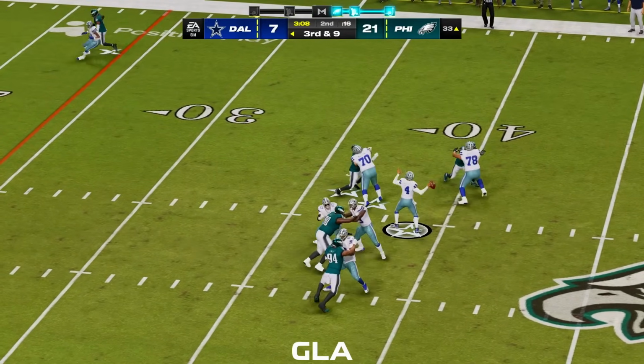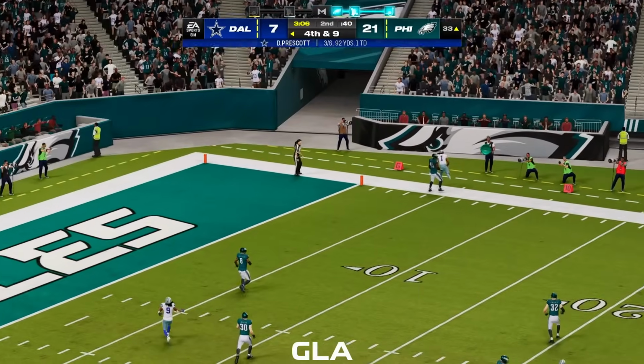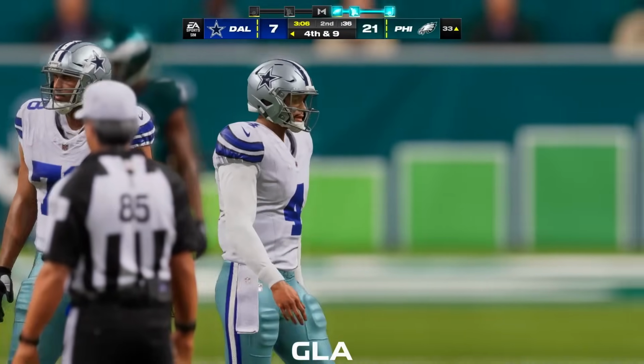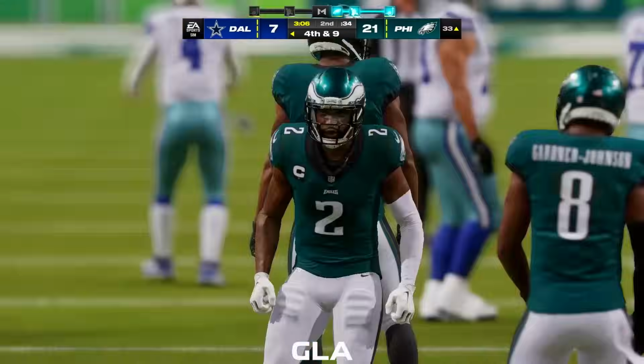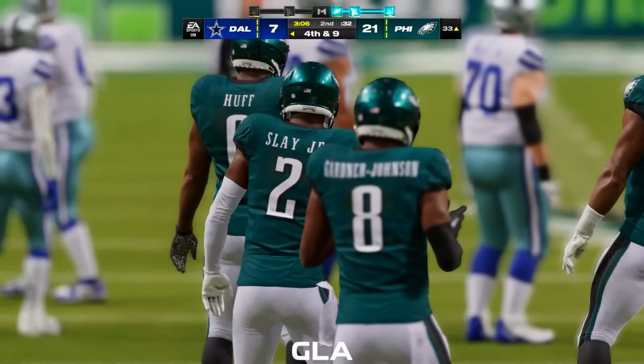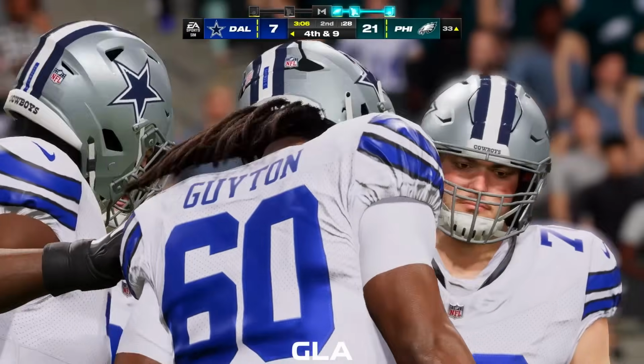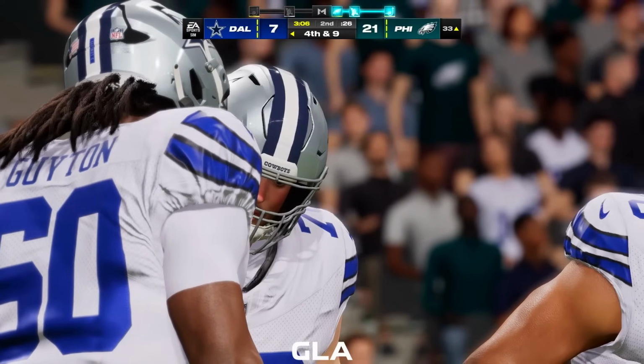Prescott. The throw right side here going to be incomplete. And based on my math, they've only converted one time thus far in this game, so you can see the frustration starting to come out a little bit. 3rd downs, they've been a problem for them all game. They've got to start becoming solutions.